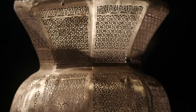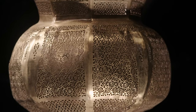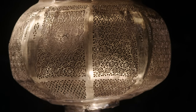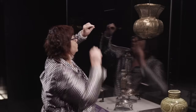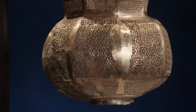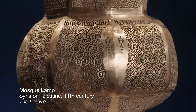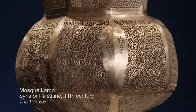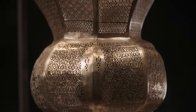In the 12th century, Muslim artisans skillfully hammered and pierced copper to create the intricate openwork pattern of this mosque lamp. And then there is an inscription on the upper part of the bowl. There is one God, and God is God. And that is what creates the first pillar of the Islamic faith. Designed to hang from the ceiling, the lamp filled the room with filtered light, symbolizing the presence of God.